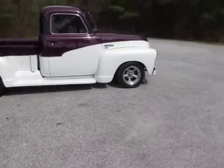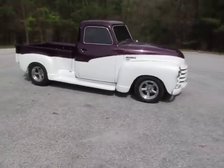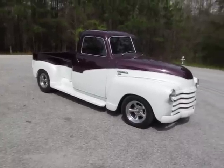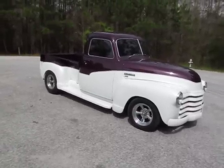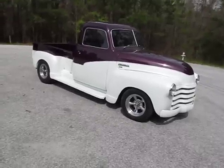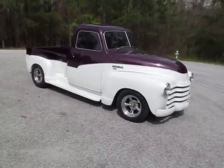There's plenty of room. There's plenty of meat on the bone on this truck to buy it for the price I'm asking for it. Do a few things and fix it up and flip it on over again. But I think somebody would like to get a hold of this truck and keep it for a while. This is the one that I'd say a lot of guys out there are looking for. Really, really sharp, great driver.